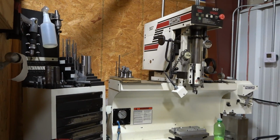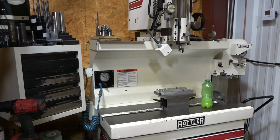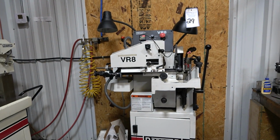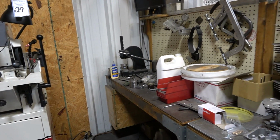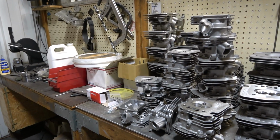More equipment over here. As you can see, we do a ton of cylinder heads. It's a big part of it. We should probably be called EC cylinder heads, because I probably sell more cylinder heads than I do carburetors. But Rottler seat and guide machine, valve grinder and stuff, so this is kind of where all the magic happens. Heads stacked up. Oh yeah. Ton of work.